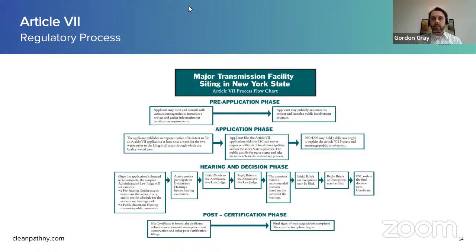The Department of Public Service is the state agency that leads the review of the application. They will review it for completeness at that point in the process. Once it's deemed complete, there will be a judge that the state assigns to administer the process through the formal review. One of the first things the judge will do is schedule pre-hearing conferences, but also public statement hearings throughout the route. That will be an opportunity for members of the public to appear and make statements about the project.